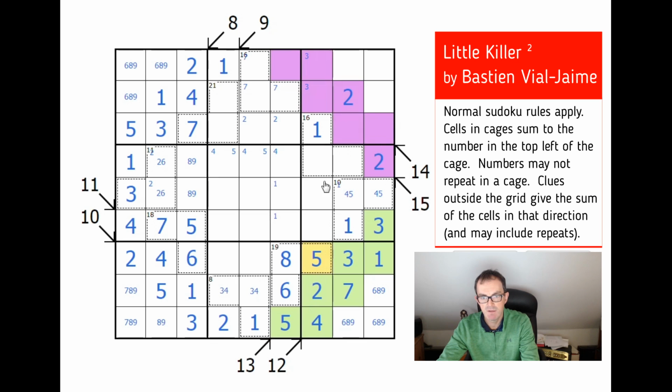Oh, no, 5's not possible because of 5's here and here. There's a 5 in one of those squares. So 2, 3, 4, 6, and 7. 2, 3, 4, 6, and 7 is 22. 24. So this square has to be 5 or less because of the 29 total. And look, 1, 2, 5 are already taken. So this square has to be a 3 or a 4.